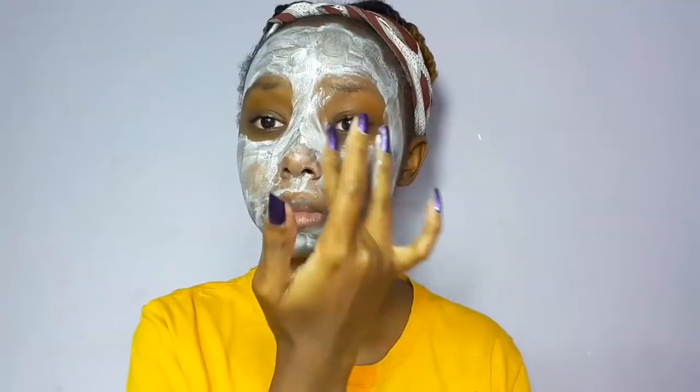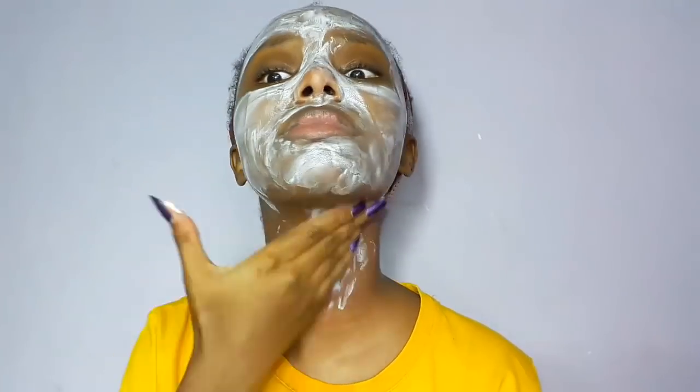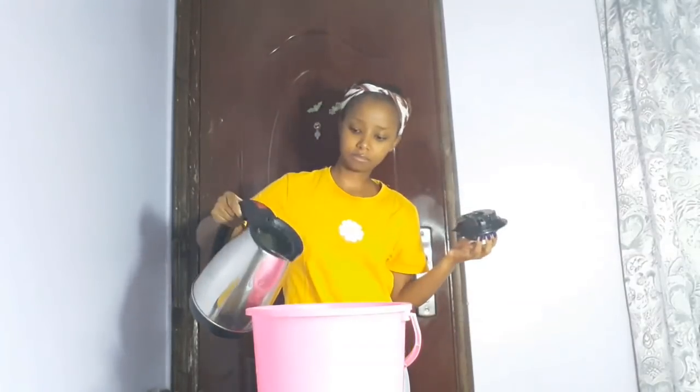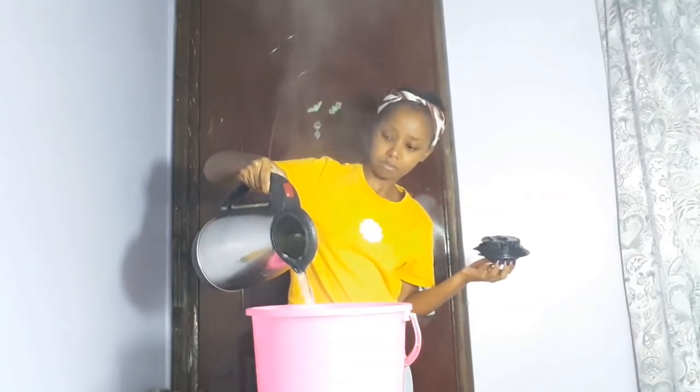With this face mask, a little really does go a long way, and it also doesn't take a long time to dry. I leave it on for like 2 or 3 minutes and your face starts to tighten and you know that it started to dry. The next step that you're going to see rolling in after this clip for me is steaming, and steaming just helps to open up your pores so that everything that you do after just really gets into your pores and your skin gets maximum benefit out of it.